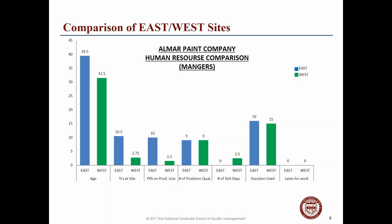This is the same kind of information that we got from human resources, specifically focusing in on the managers. And again, not too much difference if you look at positions qualified and all that. There's a little bit of a wider age gap, but that's not too far off. There's nothing more that I can really say right now with our related data. We'll talk about this slide when we go forward. Next slide, please.